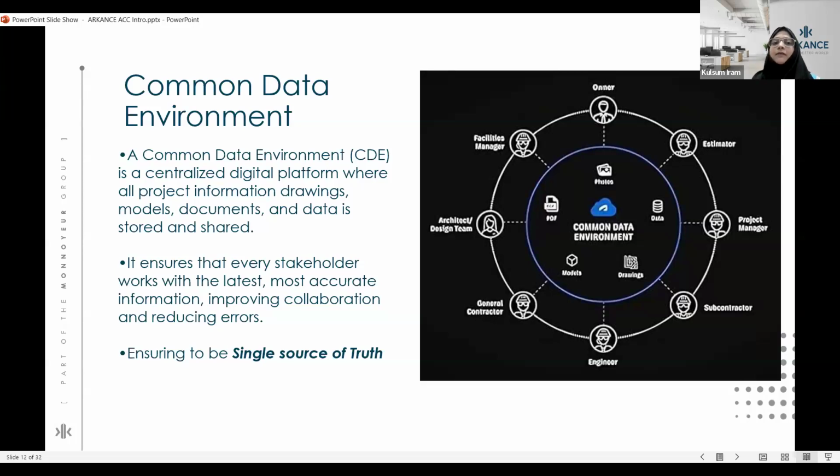But what Autodesk has done is create an environment specifically for the AEC industry, where we can share PDFs, models, and IFC files, we can curate data, and we can federate data. All the stakeholders and all the users of a particular project can collaborate on that platform on a real-time basis, so that your collaboration is improved, and you reduce the error and time taken in a traditional method. That is how common data is going to change your whole life cycle, your whole workflow, and it will also ensure that it is a single source of truth.